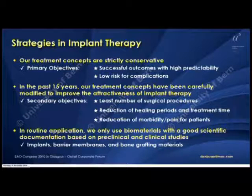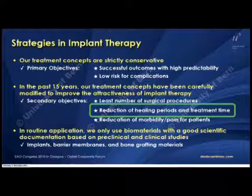The introduction gives you my basic beliefs on how we should treat patients. You see that the primary objectives are always successful outcomes with high predictability and low risk for complications. On the other hand, we have tried to improve our surgical and clinical procedures to make implant therapy more attractive to our patients, and therefore we try to reduce the number of surgeries, reduce healing periods and treatment time, and of course also reduce the morbidity. The reduction of healing period and treatment time is what I'm going to talk about.